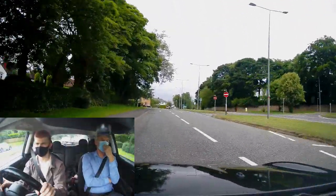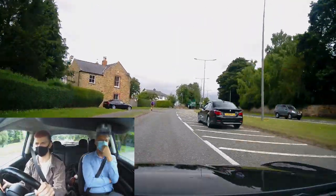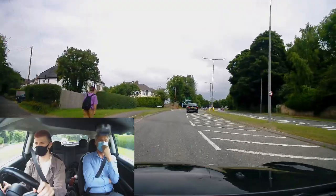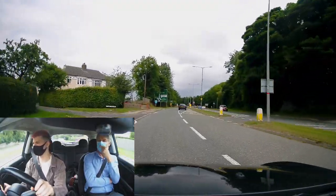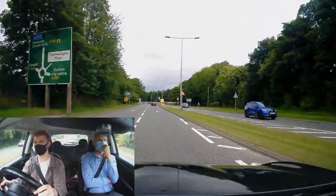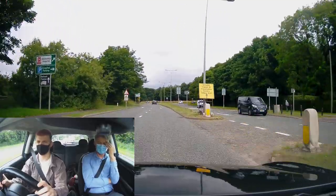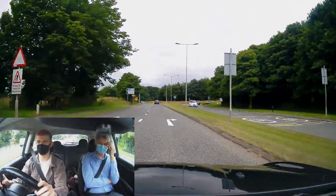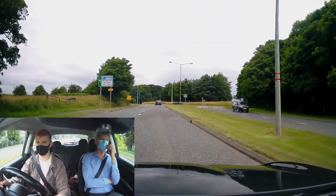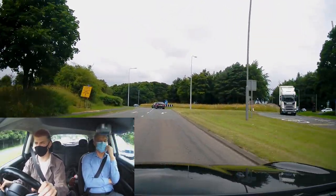We're following the signs for Durham City Centre. So use your mirrors, Durham City Centre. Yeah. Tell that car what you do. I'd leave it on if I was you. Not the clutch, get the clutch up, brake first. Brake down, that's it. Second. That's it.